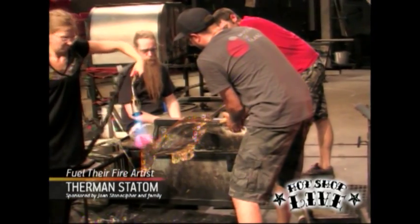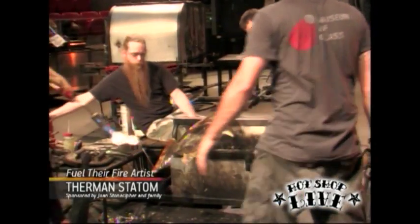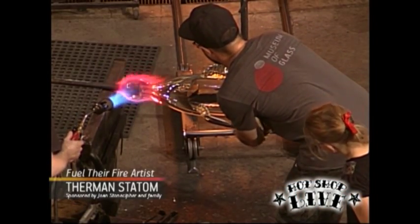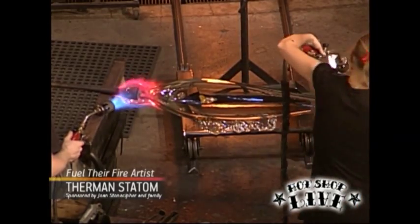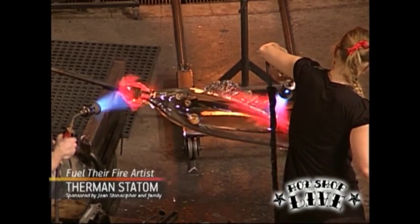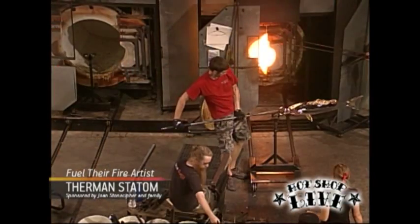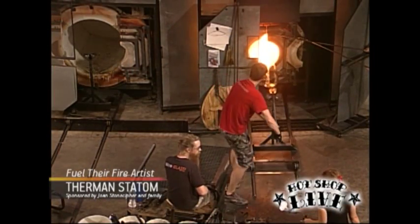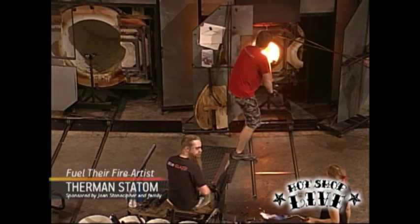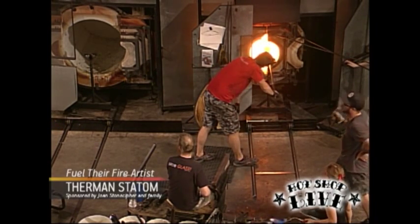So they're adding some side fins. That was a gather that Therman had brought over to add the side fin. So it looks like they probably have one more side fin to go on the piece. So Ben and Gabe are adding a lot of extra bits to the piece to add to that fishy flair. And Therman's bringing over another reheated gather, I think.